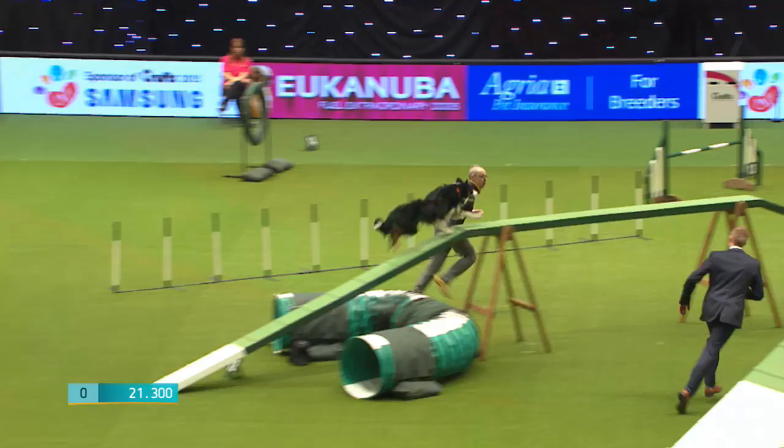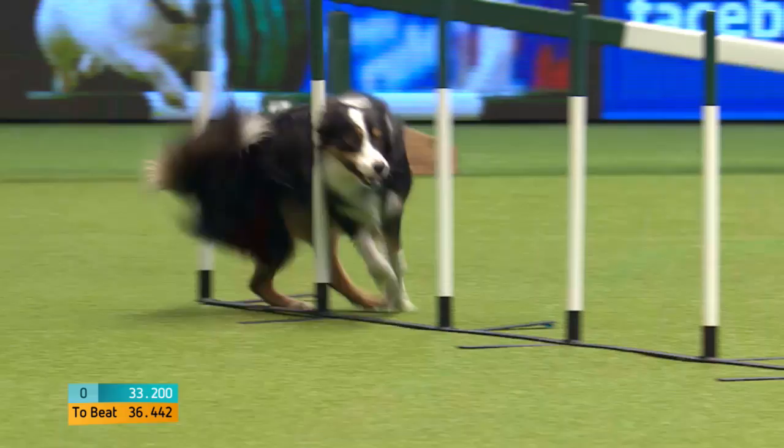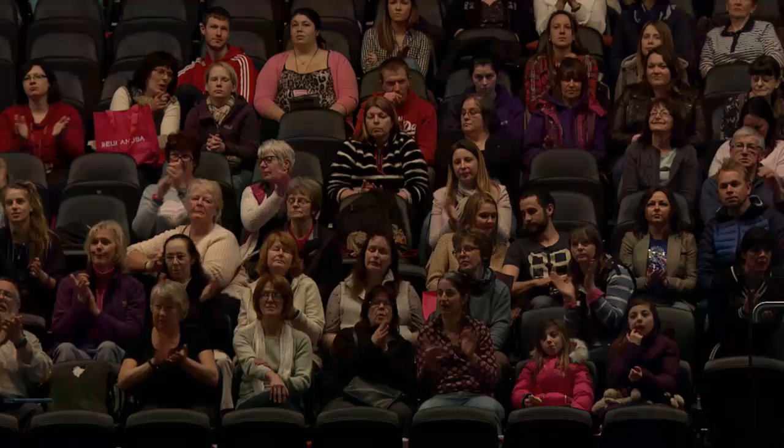Gets that. Oh, he's looking at that jump, but we're okay. Down to the Yukonuba jump, onto the seesaw. And into those weaves. Through there, two to go. Come on, Ian. Well done. 39.203. That goes into third. Well done.